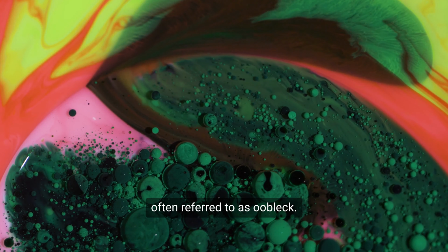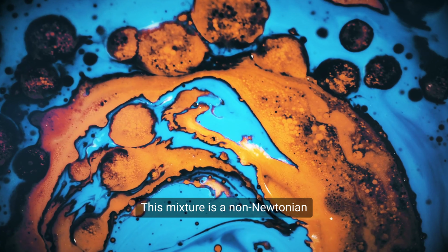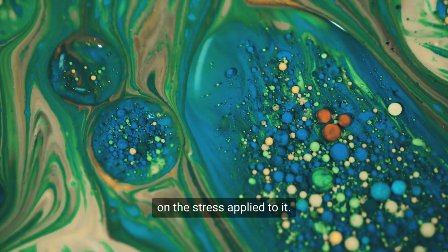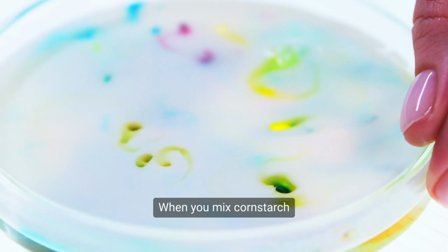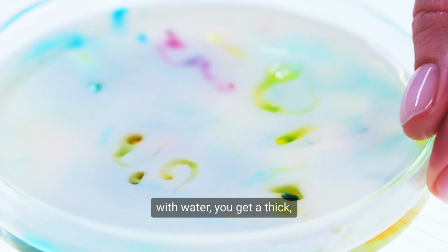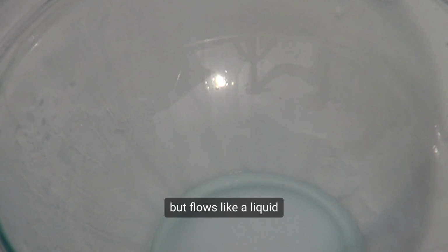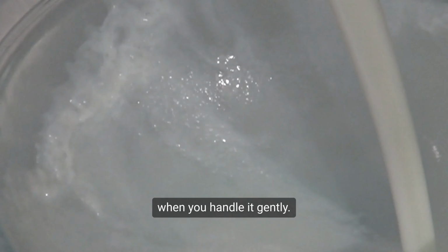Moving on, we can't forget about the classic combination of cornstarch and water, often referred to as oobleck. This mixture is a non-Newtonian fluid, which means it exhibits unique properties depending on the stress applied to it. When you mix cornstarch with water, you get a thick, gooey substance that behaves like a solid when you apply force, but flows like a liquid when you handle it gently.